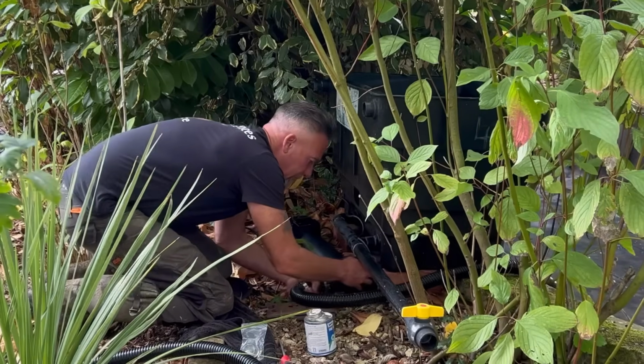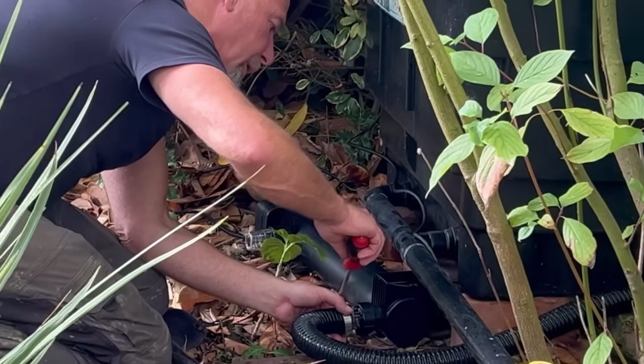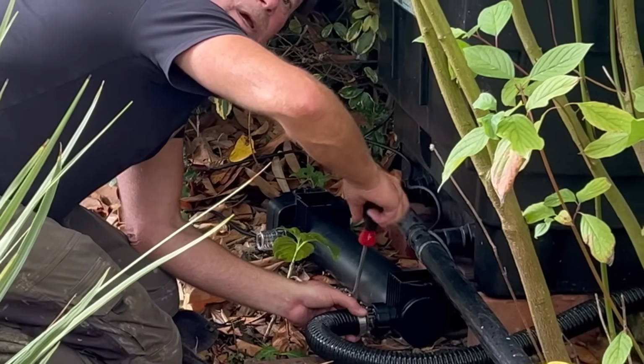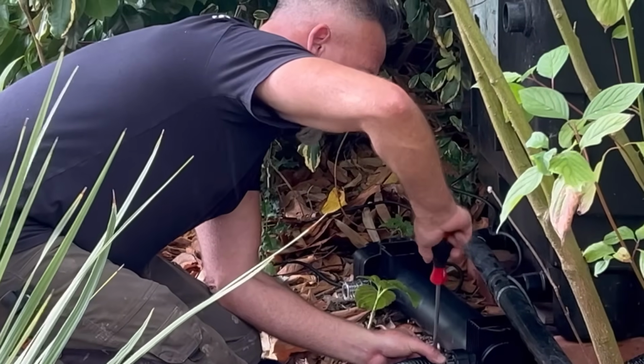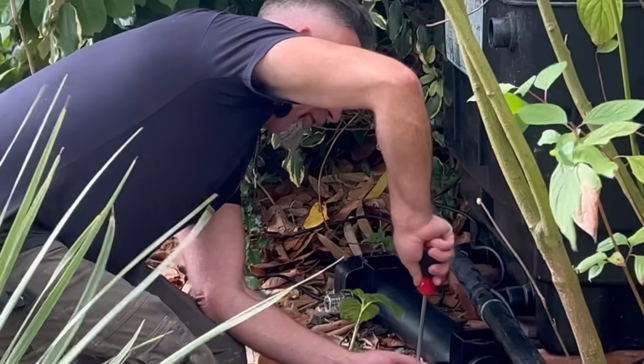Right, we're going to slip that on there, guys. No need for lubrication in this instance, just a little bit of glue. But the glue does work, guys, so we're going to get this one done. Harley's washed out all the media, so that's like a brand new filter now.